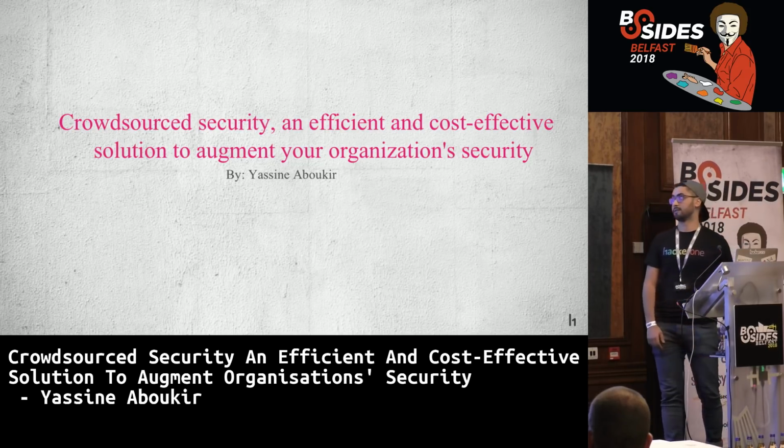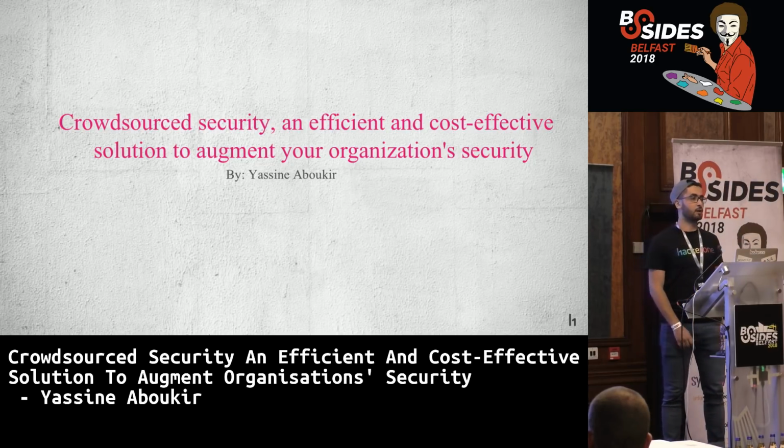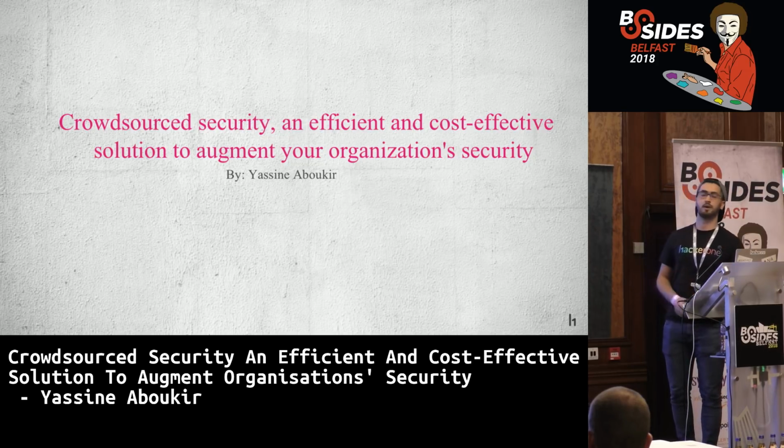So the topic for today will be about crowdsourced security, which is a trending topic in the past few years, and how it can be an efficient and cost-effective approach for you to augment or complement your internal security processes.